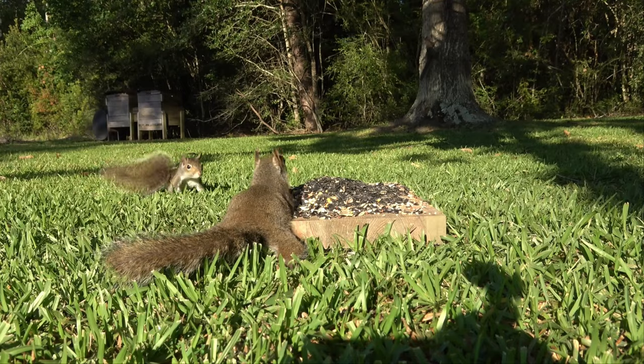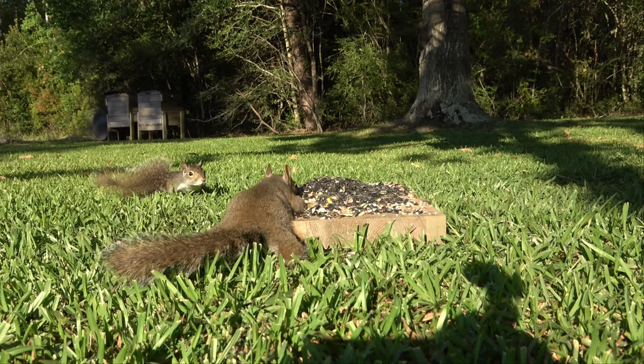Most people feed their squirrels like this. We feed our squirrels a little bit different down here in Louisiana. We feed them like this.